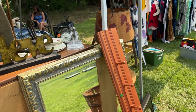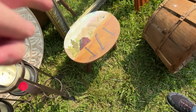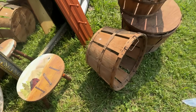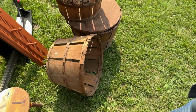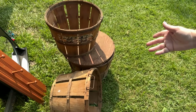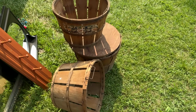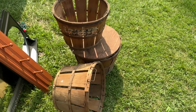Okay, the owl was Crystal the Ark, so I'm going to leave that. Look at this, a hand-painted stool. Isn't that stool great? And these apple baskets. Now that's something that if we were locally just thrifting, I would absolutely pick those up. They're so great. They're country.